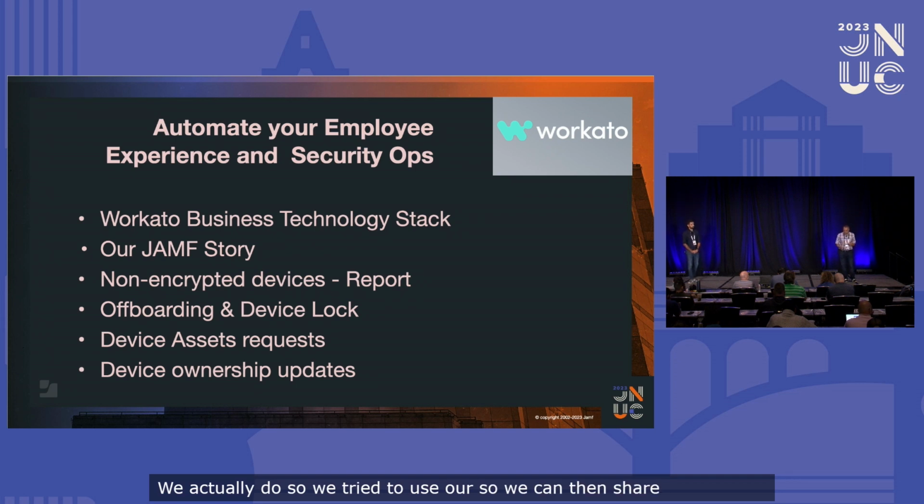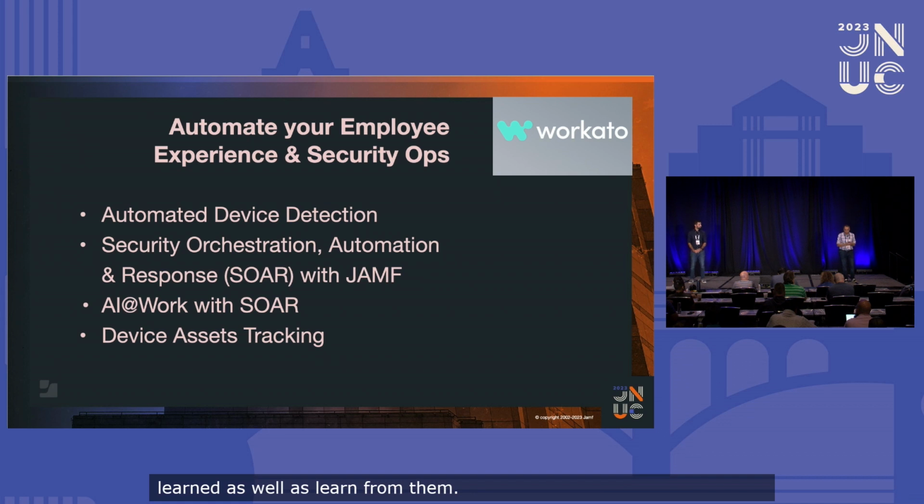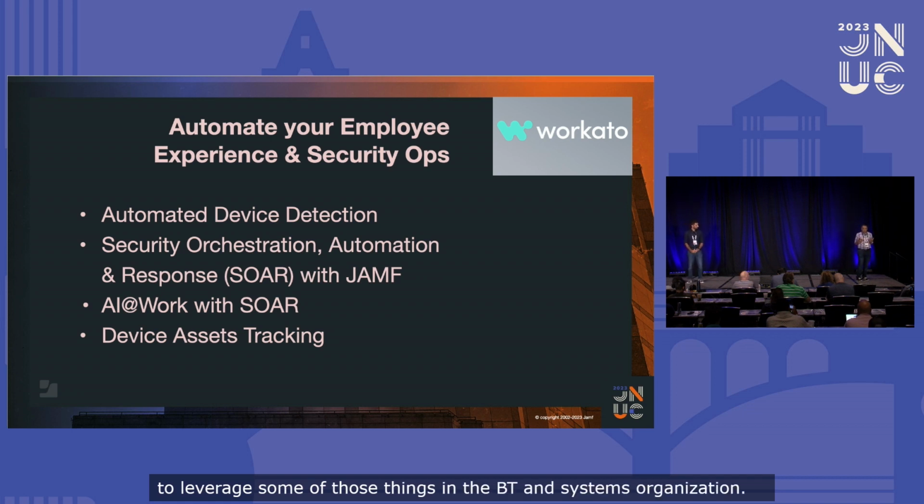We're also going to cover a bit around what we do from a security operations perspective, and how we are looking to automate that. I think everybody here has probably already heard about AI and large language models, so we'll cover some of the things around how we are looking to leverage those in the BTN systems organization. Sham will go into that. And at the end, we'll wrap up by sharing some of the results we have experienced.